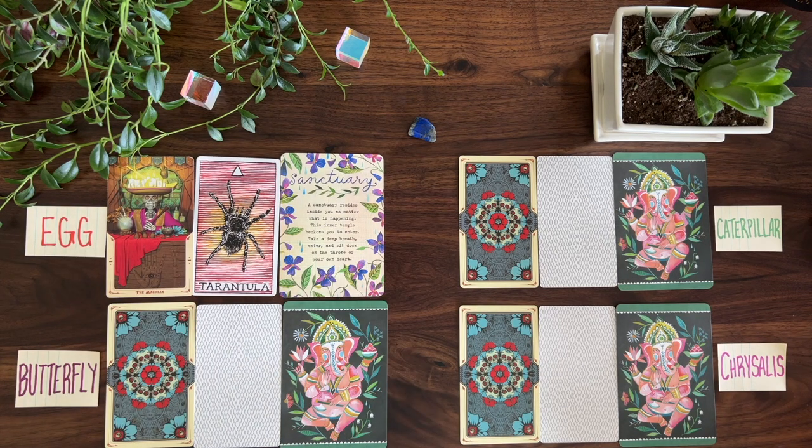I think you, in your egg stage, are really being asked to recognize your personal tools, to really explore and become aware of your natural leanings, your natural gifts, your natural abilities, and allow the other things that are hindering or surrounding those tools to fall away. I'm seeing a tool chest or something that is dusty.